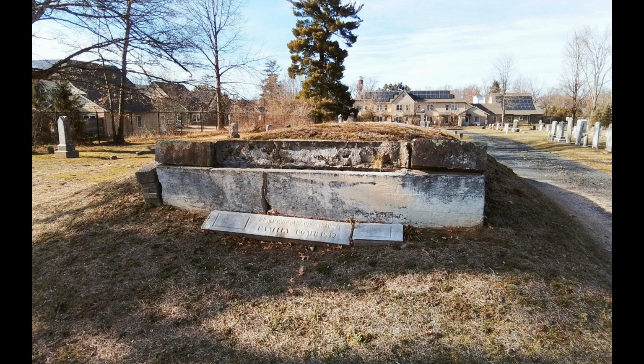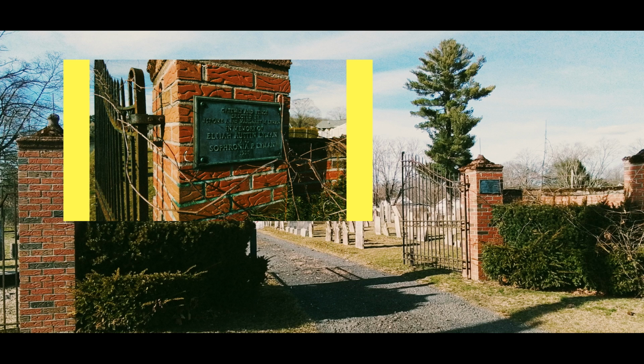And who had the gates made? All right, the gates are very special, and they have a nice plaque on them that tells you exactly who gave the money, who it is in honor of, and so forth. Now, if you read the gates, it says, Gateway and fence erected by Jerome A. and Margaret M. Lyman, in memory of Elijah Austin Lyman and Sophronia P.